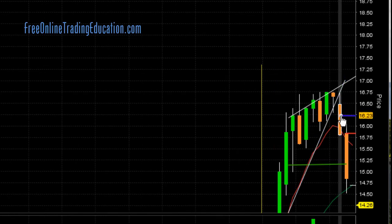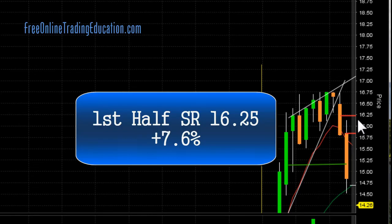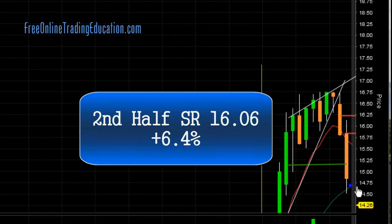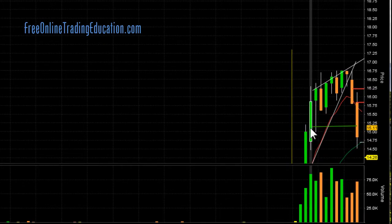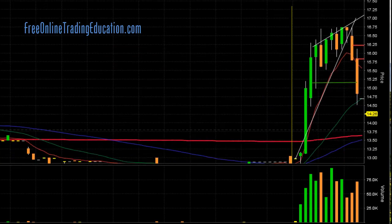It fell down here and took out half, went on the first break of it at $16.25 for 7.6%. And then it fell down here below the 8 EMA where I had my second stop at $16.06 for 6.4% on the second half. So this total trade, with half out on that first break and the rest from there, was for 7.0% in 10 minutes.